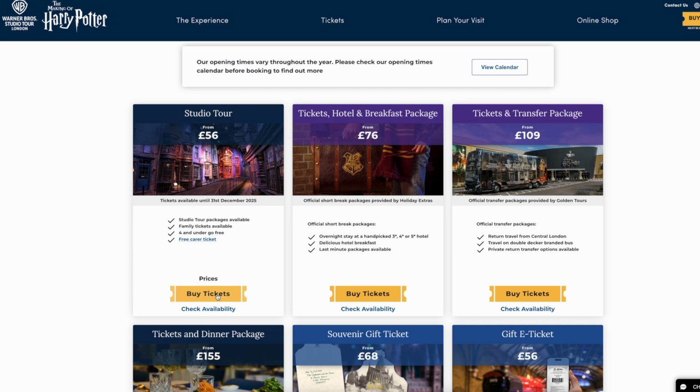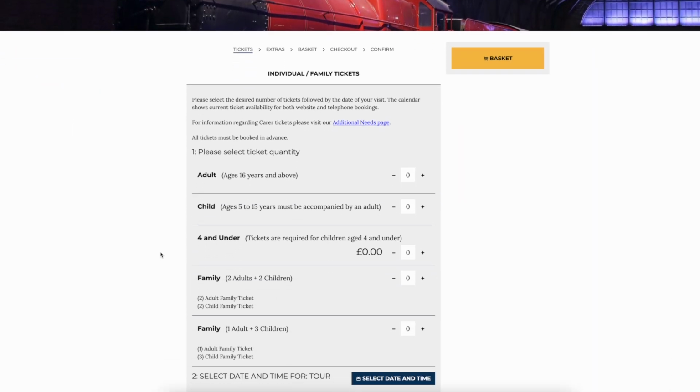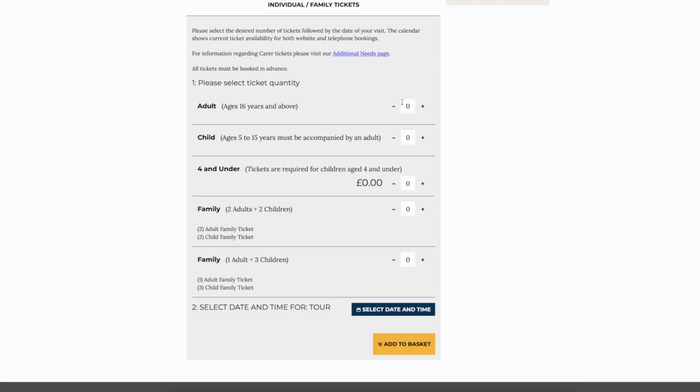If there's no electronic queue, you will see this page. Here, enter the number of people over 16, children from 5 to 15 years old, and younger kids. You can choose a 2+2 family option or 1+3 option. Let's enter 1 adult plus 1 child. Now click select date and time.